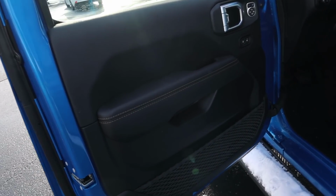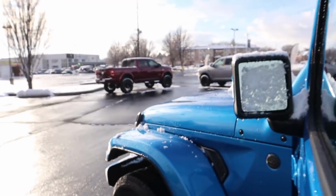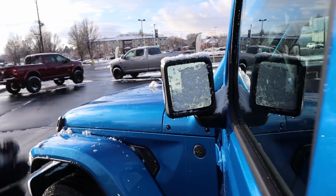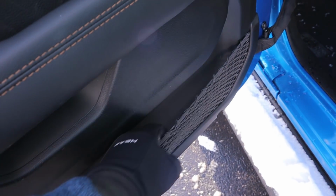So here's the door panel at the front. You guys can see the padding here with the contrasted stitching, and then you guys can see the mirrors here. And let's see if they have a blind spot or not. We got to take off the snow. Yes, they do have blind spot monitoring, so that's another big plus. You've got the mirror adjustment right there, the door lock and unlock, and then cargo net down below.